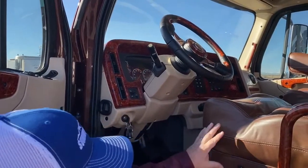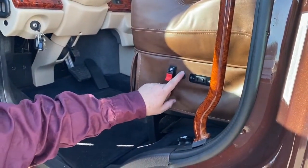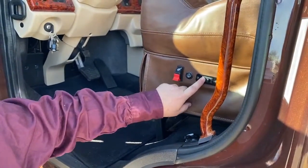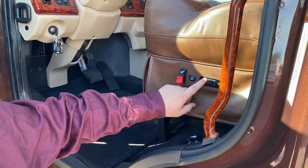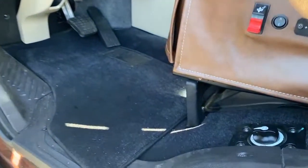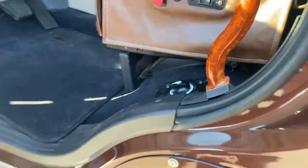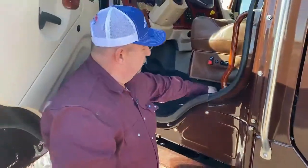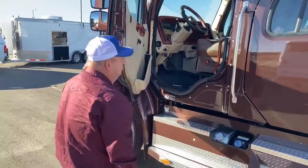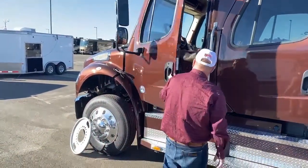The seats come with air ride, and right here is where we make those adjustments. Heated and cooled seats right here. This is for the lumbar system, so this will adjust how much air you want in the back of that seat. Now right here is the kill switch. So it's generally good practice to shut that off when you're done driving for the day, because there's a lot of voltage going through these trucks, guys. So we want to go ahead and kill that, and that prevents any stray electricity going through the vehicle, consequently draining down the batteries.